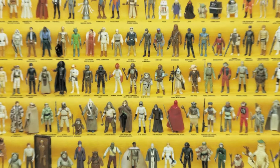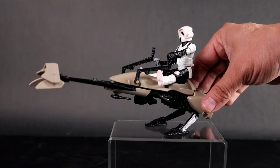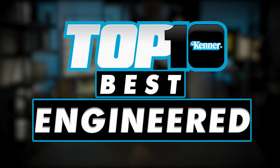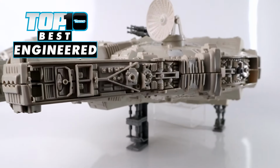What were your favorite vintage Star Wars Kenner toys? Now, which ones do you think were the best designed and engineered toys? Because today, I'm listing what I think are the top 10 best engineered Star Wars toys from Kenner. Is my list gonna match yours? Well, let's go.